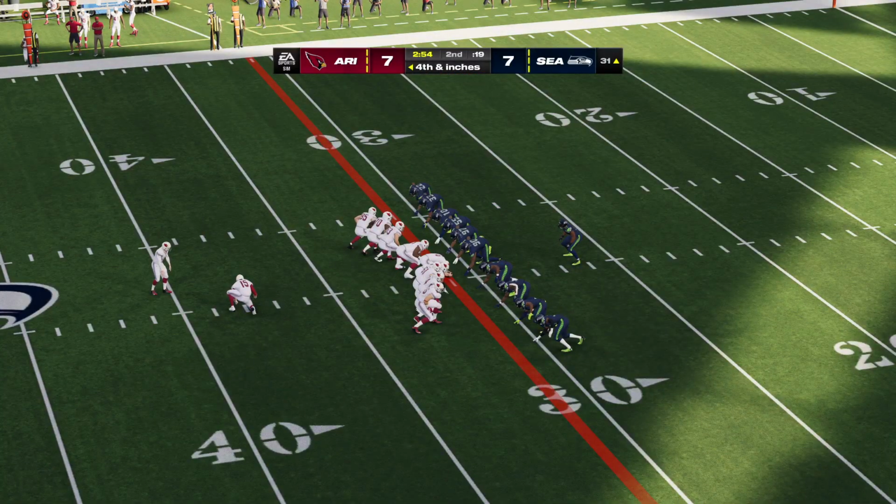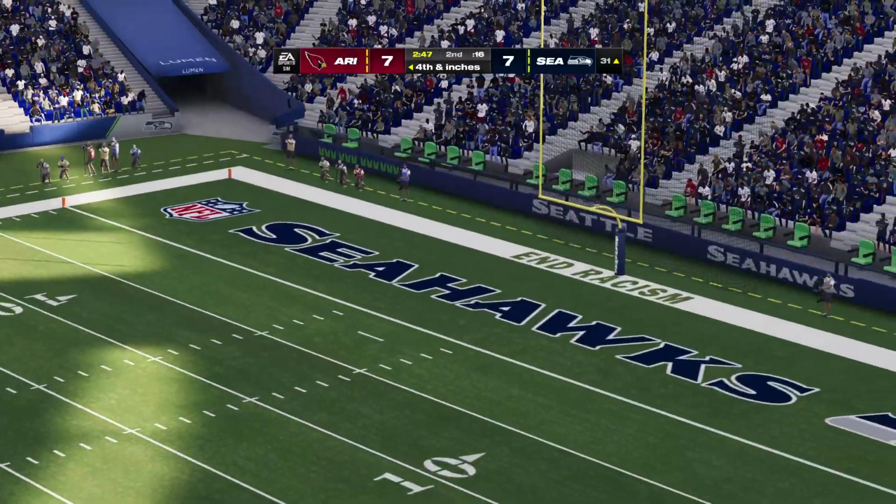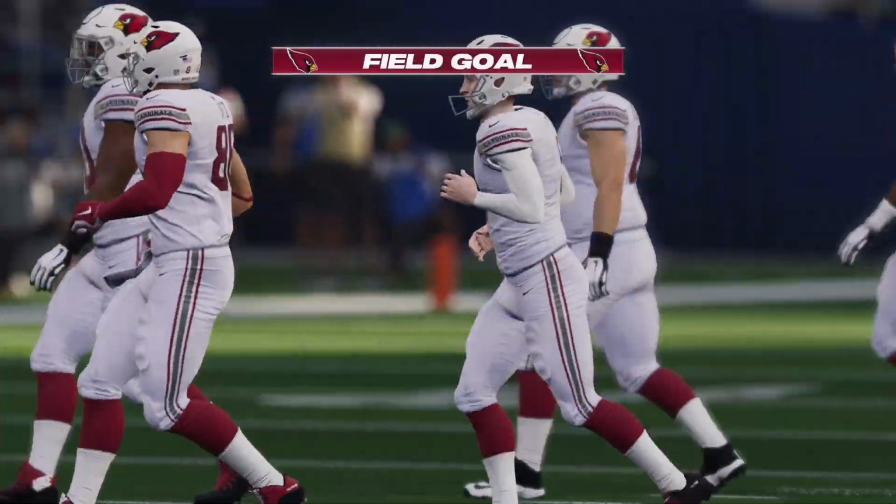So on is Matt Prater now to try a field goal here. From the right hash, this from 48. Prater's kick is good. And they take the lead here now at 10-7.